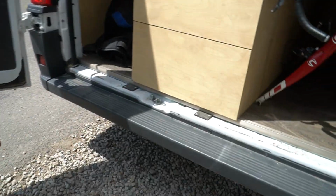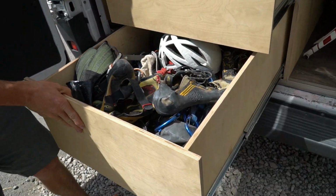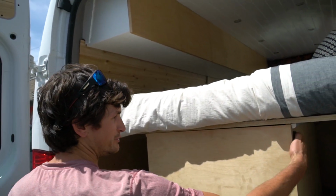Let's see the garage. Hurry up, it's a little bit over a minute. Yeah, bike storage bays. Oh, these, wow. Big drawers. Oh man, super nice. They all pull out. Dang. And a light switch too.